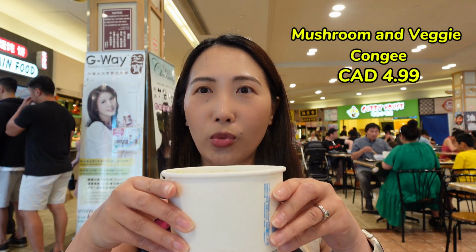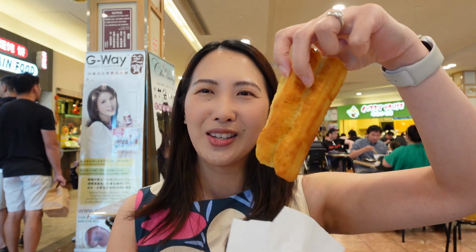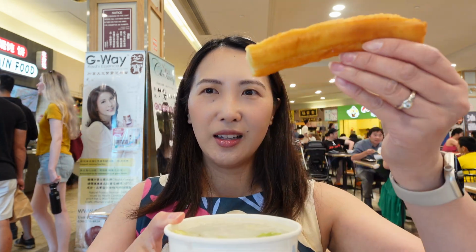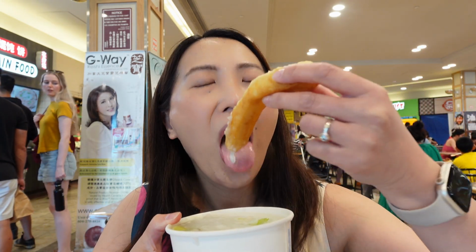Yesterday, I had a lot of meat and salty food. So this morning, I really want to get some congee. So this is the shiitake vegetable congee, which is only $4.99. And I'm going to eat it with, well, yes, some fried food, which is a fried donut. And this one is only $2.50. Okay. Let me dip it into the congee. The fried donut is pretty good. Probably can be a little bit crunchier, but for this price, right, it's very good.